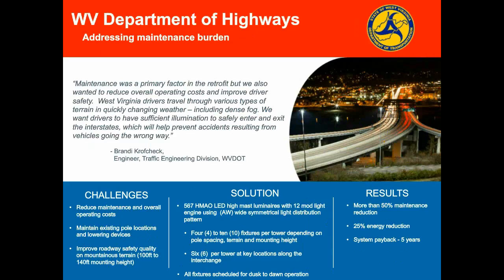As we talked about before, the West Virginia Department of Highways is another early adopter of this technology. We installed this on the roadways around Charleston, the capital of West Virginia. The project had many challenges. Number one, they wanted to reduce the number of man hours they were spending driving around the roadways of West Virginia looking for outages and making replacements and repairs.